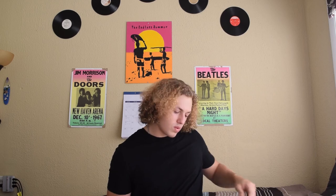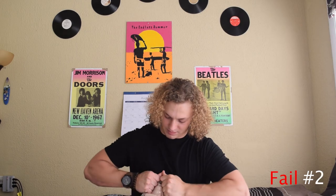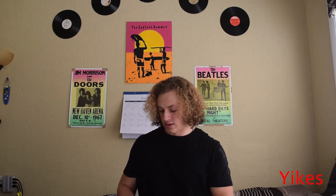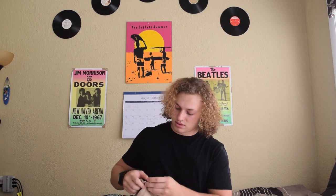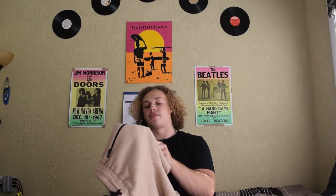I'll start with this one. All right, so as I'm opening this, might be a little loud, sorry. But yeah, these are tan shorts. Definitely dig these. They've got cool little zippers right here. Oh, can't even get it. There we go. Both sides. Check out this logo. Look at that. Bobcat, saber-tooth tiger, not really sure, but I definitely dig it.